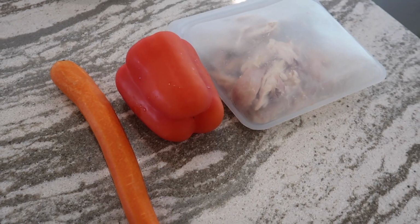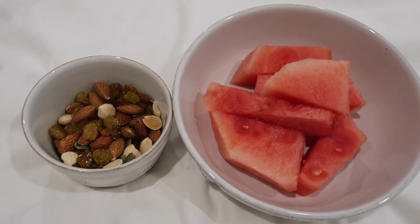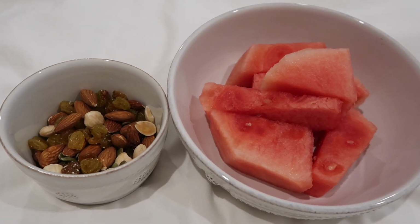And I wasn't feeling that great for dinner, so I made something really quick and easy: carrots, peppers, and chicken. And then for dessert, I had watermelon and trail mix.